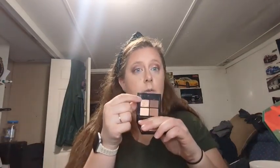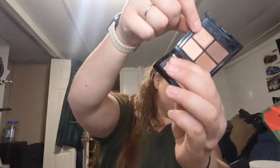All right, we're going in with the pocket palette as well to go in on the inner corner. I used the warm tones metallic shade right there, on the middle of my eyelid. And we're just going in with the pocket palette right here for the inner corner.